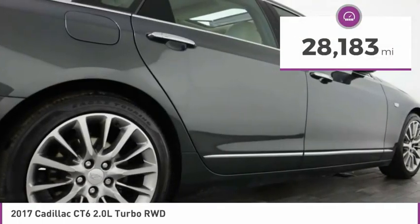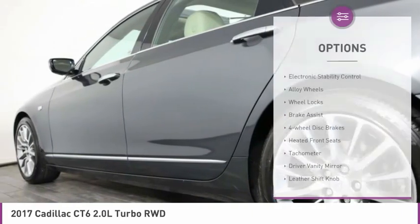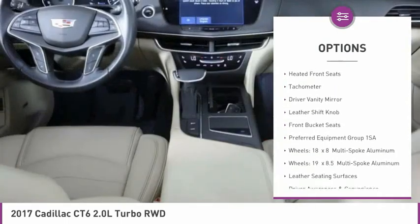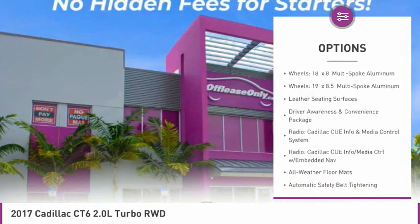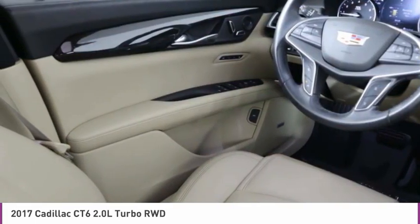This vehicle has less than 30,000 miles. Here are some of this vehicle's great options: electronic stability control, alloy wheels, wheel locks, brake assist, four-wheel disc brakes, heated front seats, tachometer, driver vanity mirror, leather shift knob, front bucket seats.